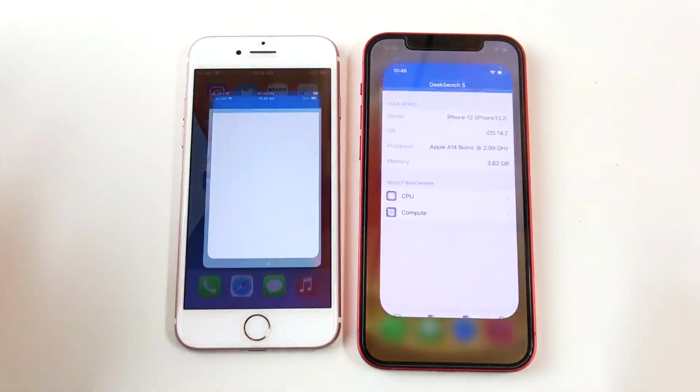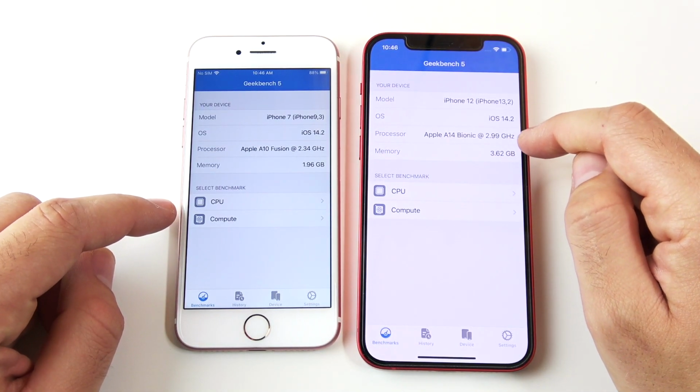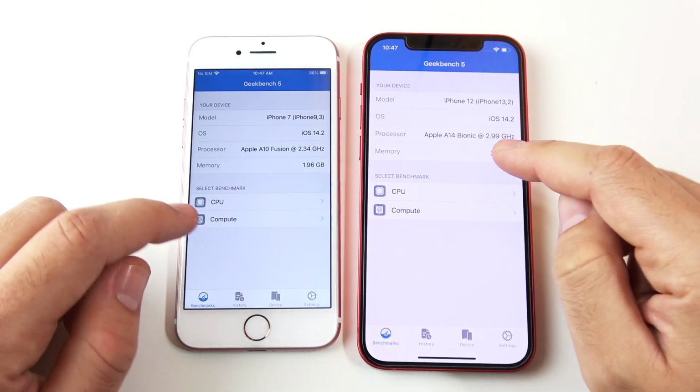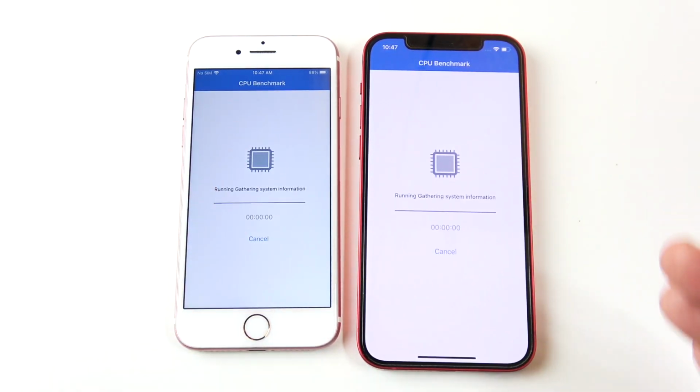We'll go into Geekbench 5 and we'll show you that the CPUs are clocked at 2.99 gigahertz here for the iPhone 12 and 2.34 gigahertz for that Fusion. You could see the substantial upgrade in RAM. We're going to go ahead now and run a CPU benchmark, and we'll be back when they are done.